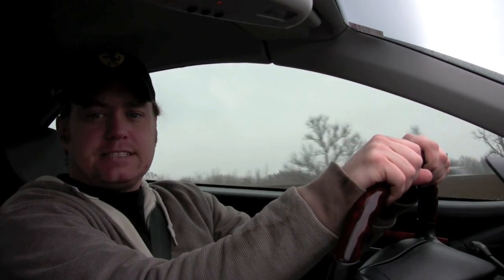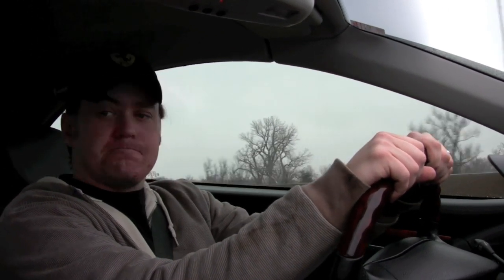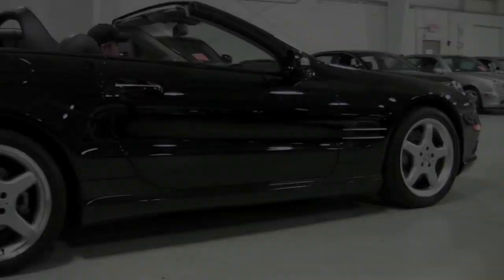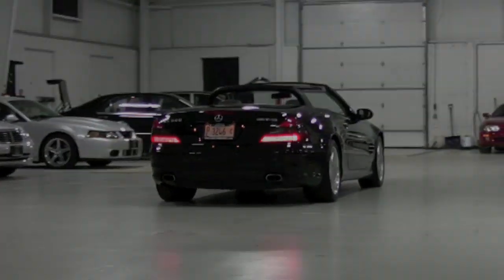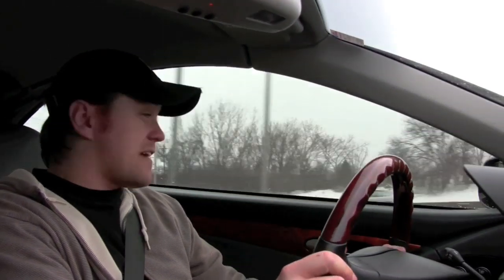Alignment's dead on. The wood wheel feels really good. But I think for wintertime, the versatility of having this hardtop in place creates a coupe. I don't feel like I'm driving a convertible at all. As we do here, it is wintertime, but that's a V8. This is a 4-season car.